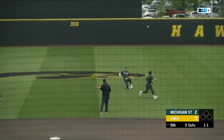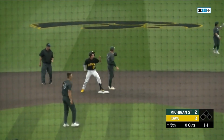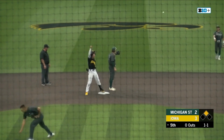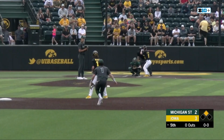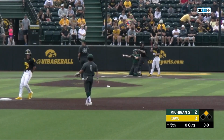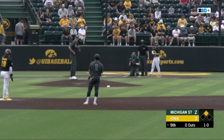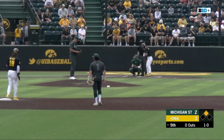Shallow center. And nobody made the play. It dropped. Ziegler was coming forward. Wilmus ends up at second. Hit one like that, and you get a base hit on it. That's baseball. Make him pay here, John. That was a mistake. It'll go down as a double, but a mistake made by Michigan State out there in the field, and it'll bring up Peterson.